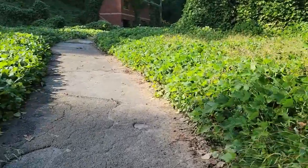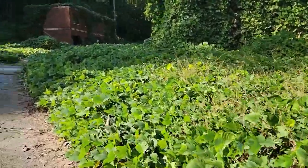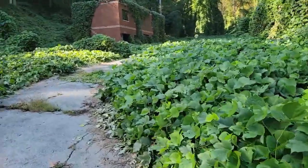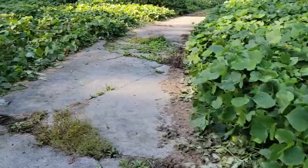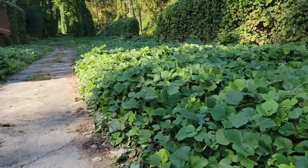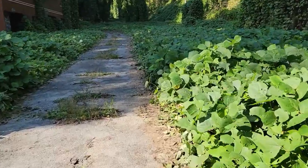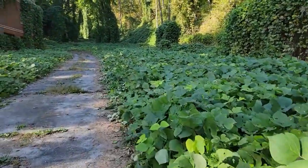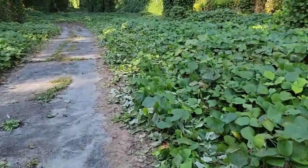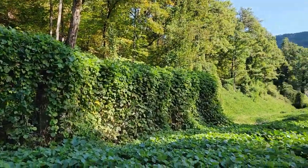Whoa. From up here you'll be able to see it. Yeah, there ain't a lot of room to turn around up here, which is what I was worried about. And I don't want to get over in this kudzu. Whoa, I thought that was brick from down there, but it's not. Well, it is, but it's got a stucco layer on the outside. Yeah, see, there's more. That's another wall. Structures.